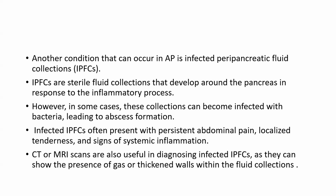Infected peripancreatic fluid collection often presents with persistent abdominal pain, localized tenderness, and signs of systemic inflammation. CT or MRI scan can also be helpful in diagnosing infected peripancreatic fluid collection, as they can show presence of gas or thickened wall within the fluid collection.